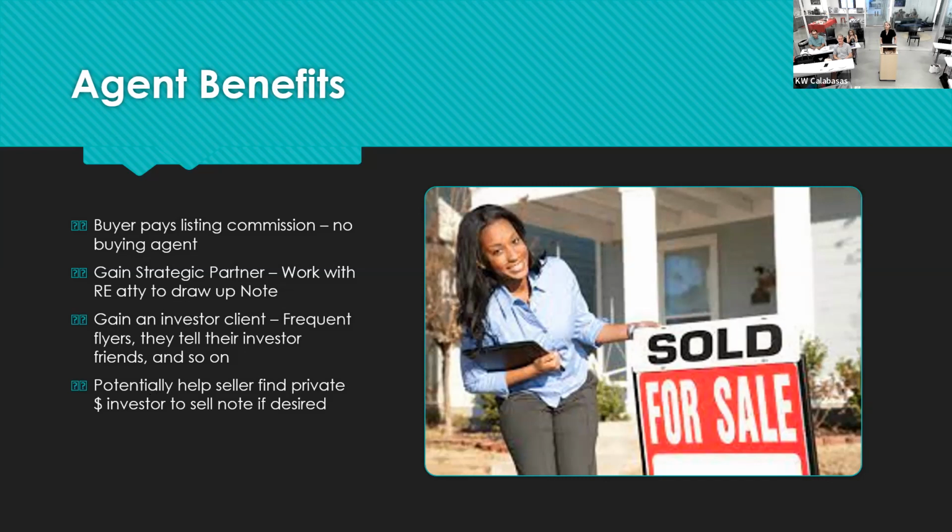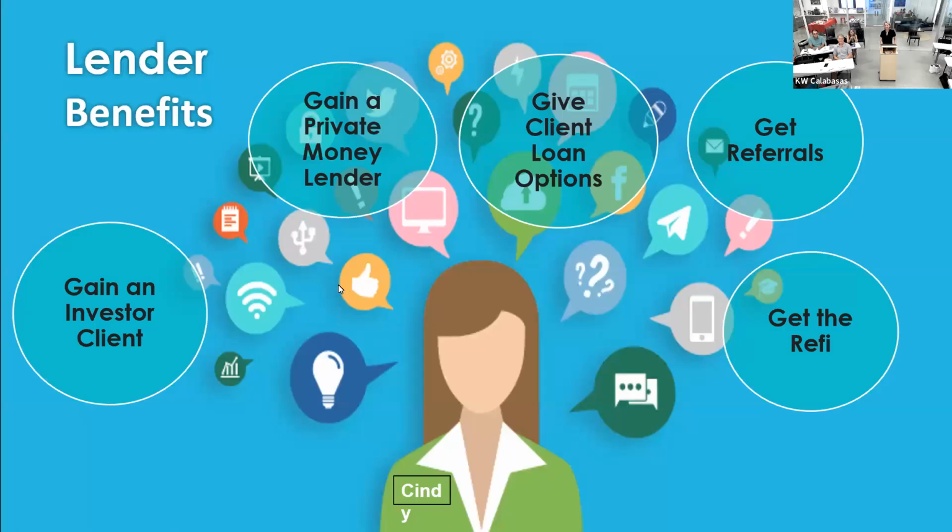And all of these things, by the way, your resource for anything or anyone you don't know on here is me. So anything you need to know how to do or need help doing, I'm here for you. So the lender benefit, which is me: I'd gain an investor client if I helped you with this. I would gain a private lender. I would give the client loan options.